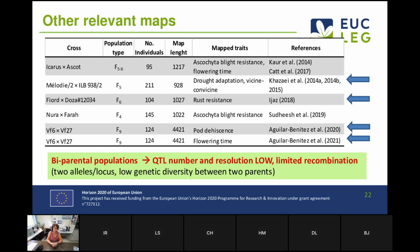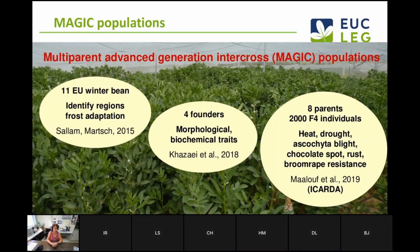Nevertheless, the QTL number and the resolution are very low, since we have limited recombination, only two alleles, and only the variability existing between two parental lines. So, in the last years, there has also been great interest in developing multi-parent advanced generation intercross populations, MAGIC populations. For example, this one in 2015, using 11 winter faba beans to identify regions for frost adaptation.